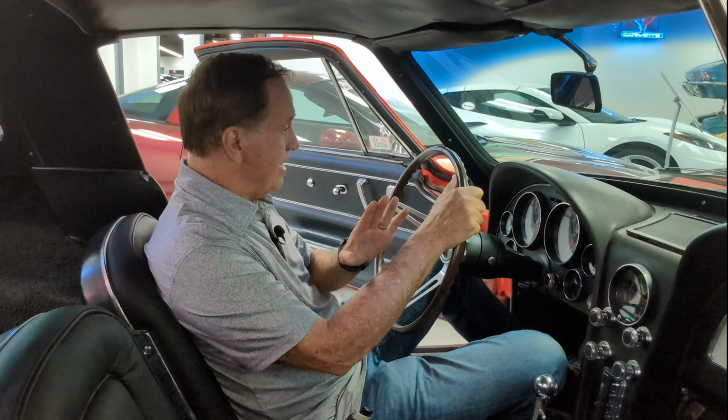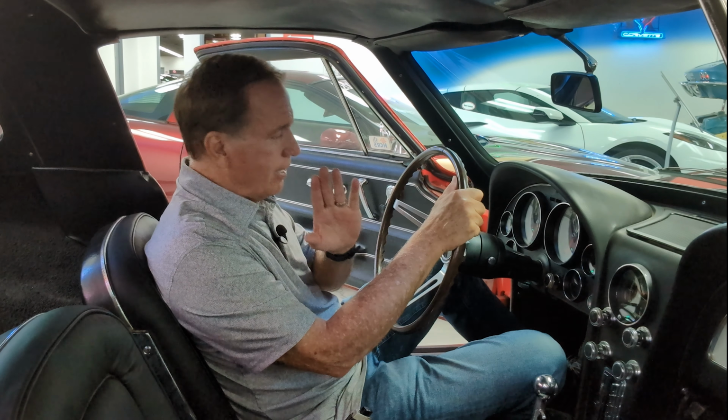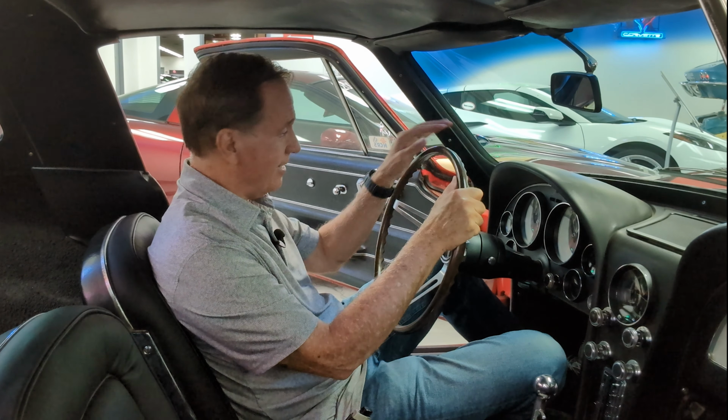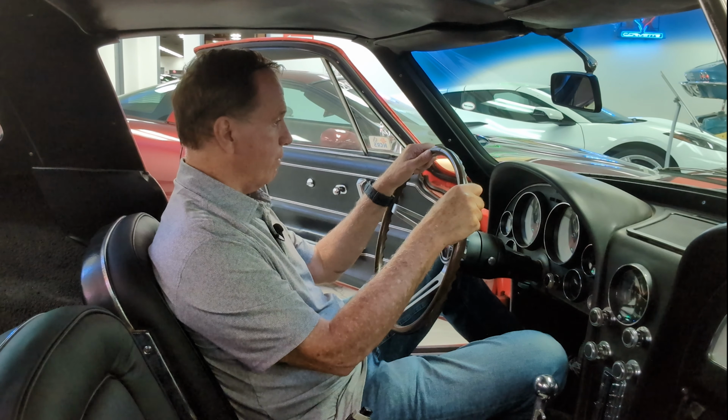Unfortunately, back in the mid-60s, this car, while it was a great race car, had to face the Cobras of its day. So it wasn't winning on the track as much as it could from 1963 on, but still it was a great performance car.